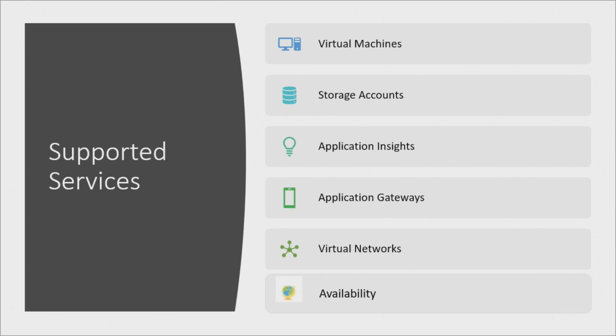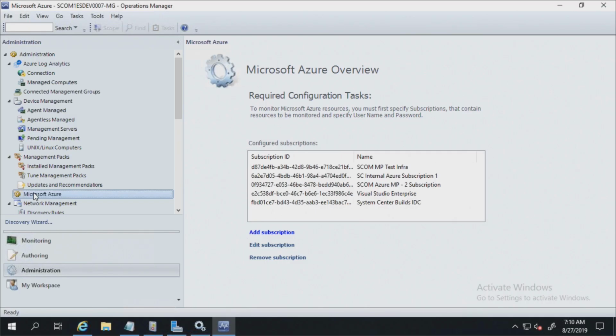So I don't know how many of you know about Azure Management Pack. How many of you have already used it? So for the folks who are seeing it for the first time, with Azure Management Pack, what all you have to do, first you will install your Azure Management Pack.